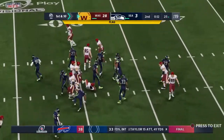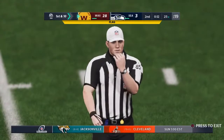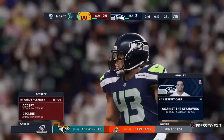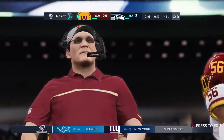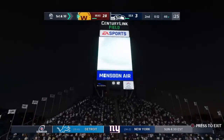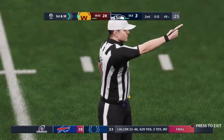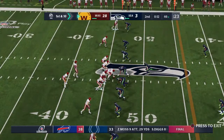And another mistake here defensively as a flag is down on the tackle. And that's going to tack on 15 more. Officials so cognizant of that call nowadays, but that would look pretty easy. Yeah, you're right. They took out of their hands having to wonder whether it's a 5-yard or a 15-yard, inadvertent or not. Now it's a lot easier. You see it, you call it.